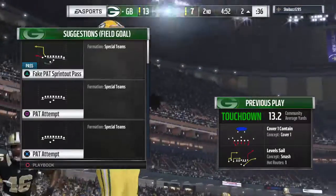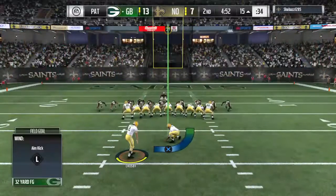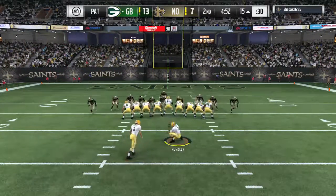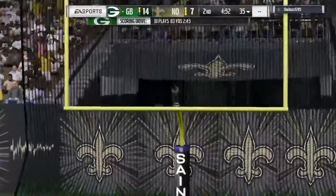Touchdown, Packers. Davante Adams. 2 catches, 2 touchdowns here so far. And the Packers have taken the lead. And he's got it. It's now a 14-7 ball game.